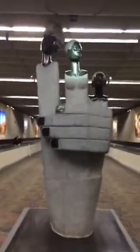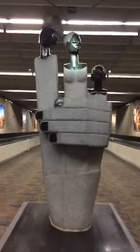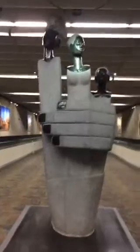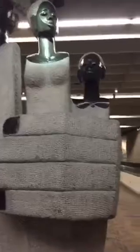I am here in the Hartsfield Atlanta Airport between gates T and A, and I discovered a whole entire exhibit. It's almost like I'm here by myself, except for the people who are running by to get to their planes. I cannot believe this find that I have gotten. It's absolutely incredible.